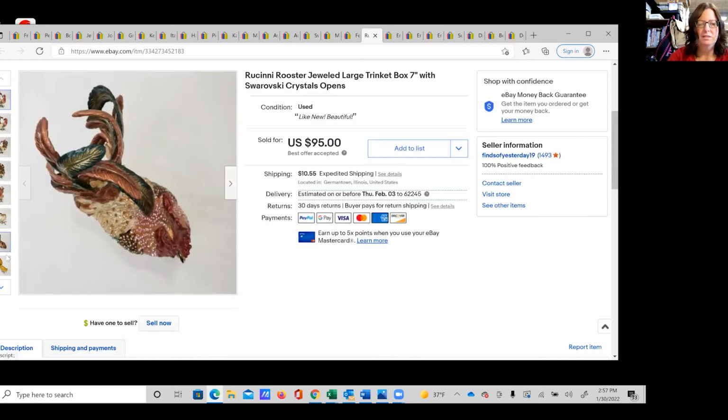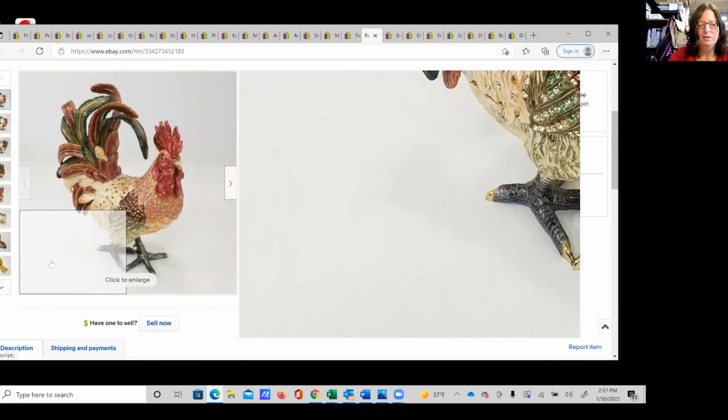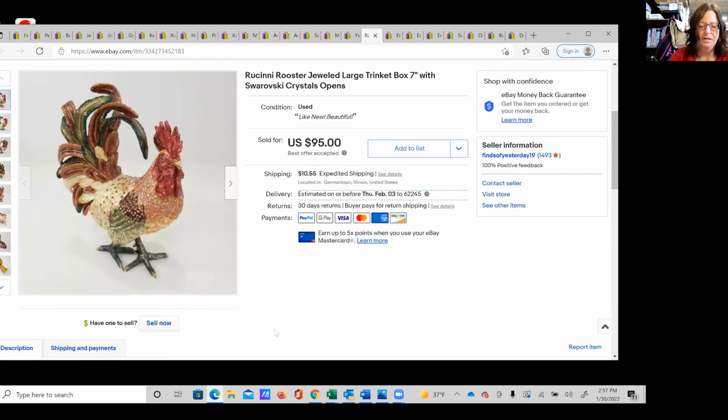He's heavy, he stands up real nice, and he opens, and the inside is glazed, colored and glazed as well. So it's a really nice piece. This one sold for $95 on best offer, total of $109.95. My profit was $80.25. So definitely worth the purchase.